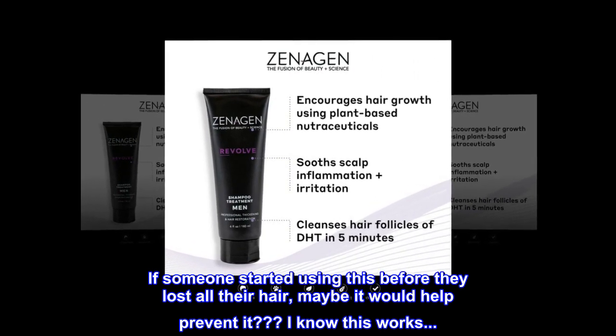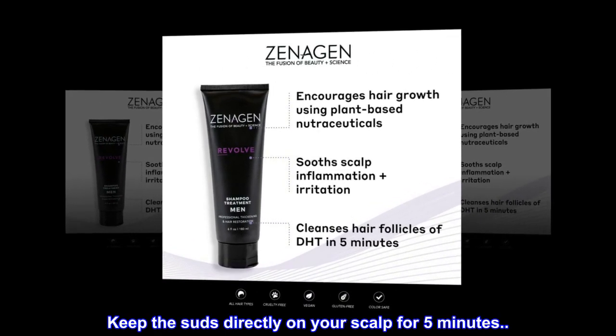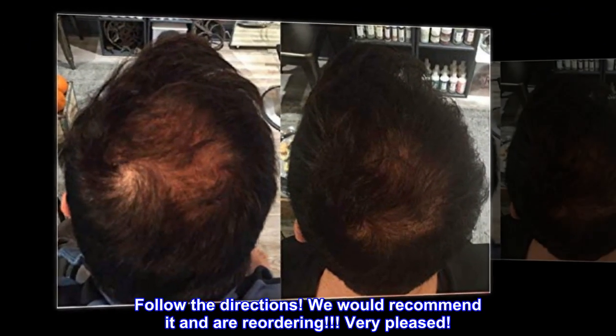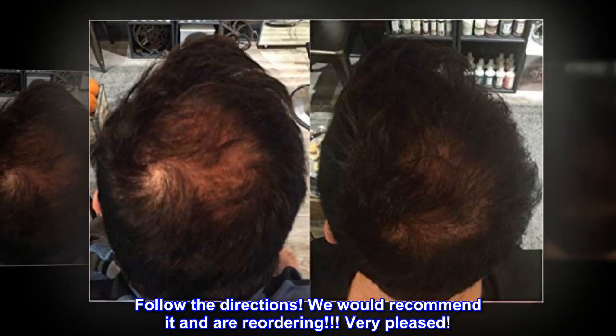I know this works. Keep the suds directly on your scalp for 5 minutes. Follow the directions. We would recommend it and are reordering. Very pleased.